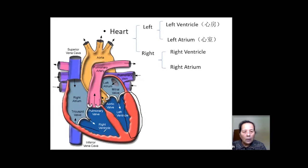On the left ventricle part, you can see the difference here. The right ventricle compared with the left is thinner, and the atrium compared with the ventricle is thinner. That's because our blood pressure, mainly in the aorta part, is higher. If the heart tries to pump blood to the aorta, it needs more power, so that's why the muscle, especially in this part, is thicker.